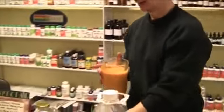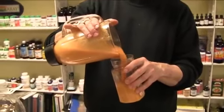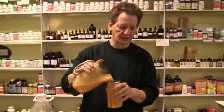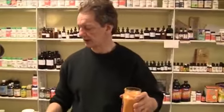Okay, she's pretty well done. It's a little bit on the thick side. Pour this into a glass container. This is very highly enzymatic, okay? So what you've got in here is the bromelain from the pineapple. You got the turmeric, you got the red pepper, you got the paprika there, and you got the pectin from the white.